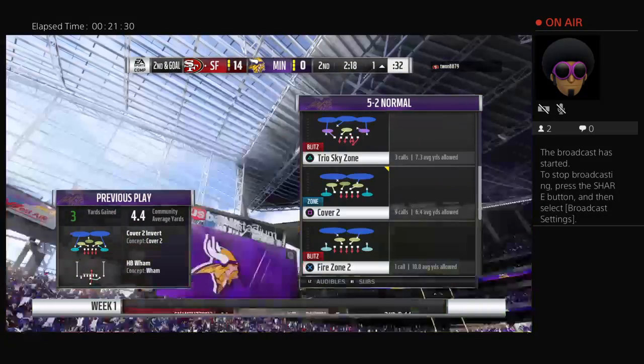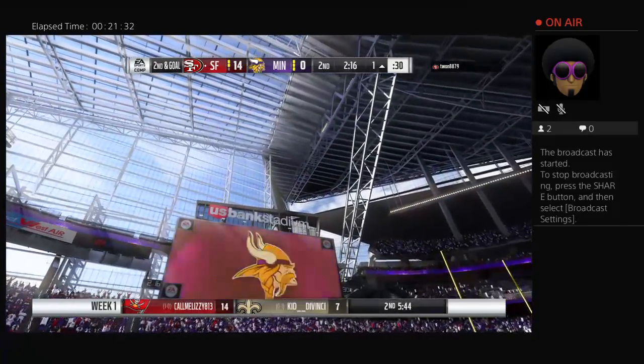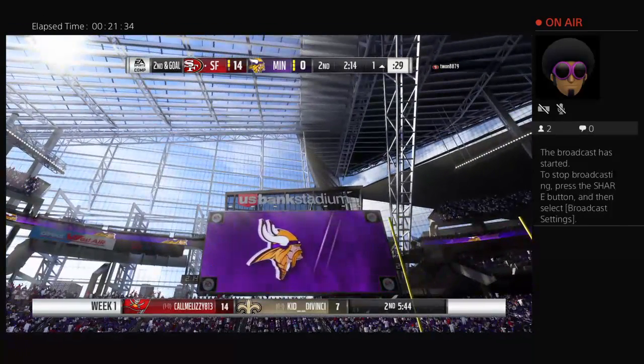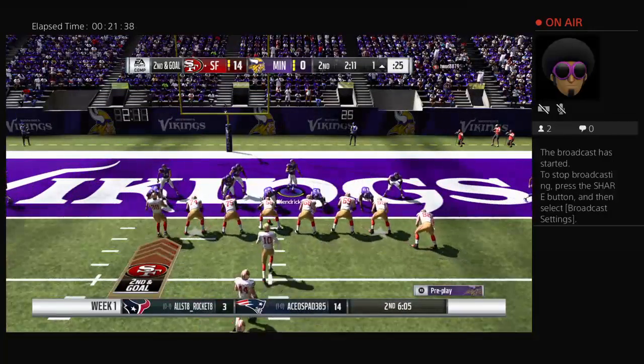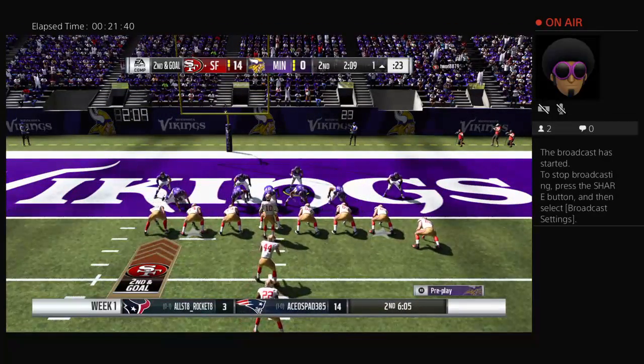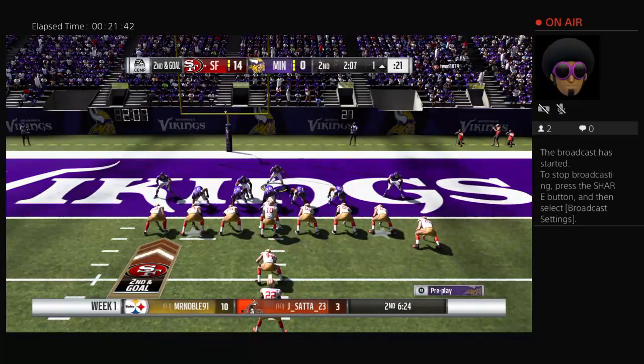One of my favorite safeties in the league is Harrison Smith. His ability to support in the run game, as we just saw there, that's key, but also can cover deep as well. They don't need to run another play here before the 2-minute warning. Let's see if they do it anyway.